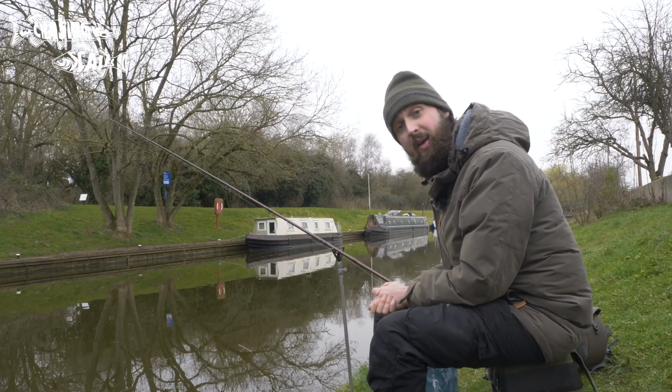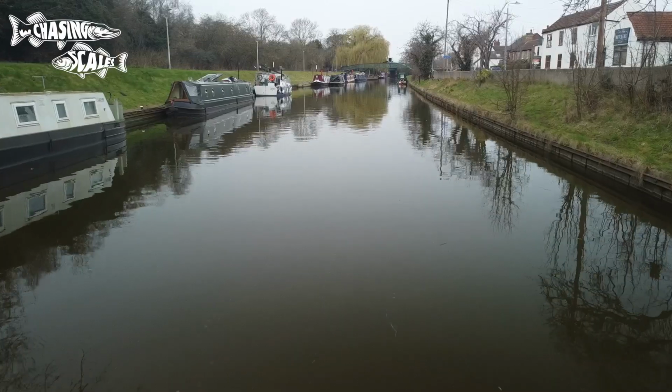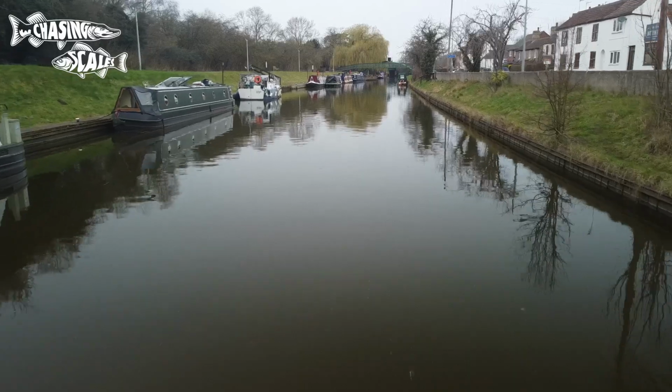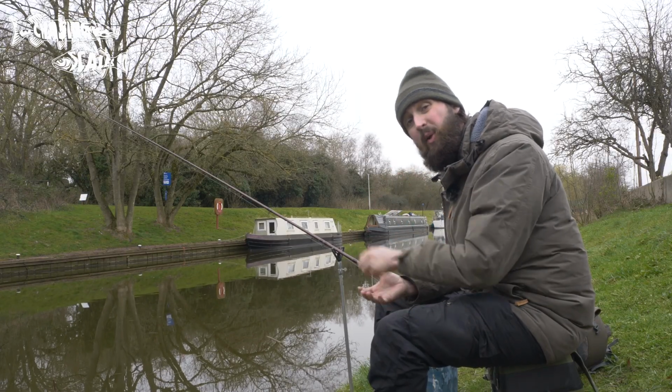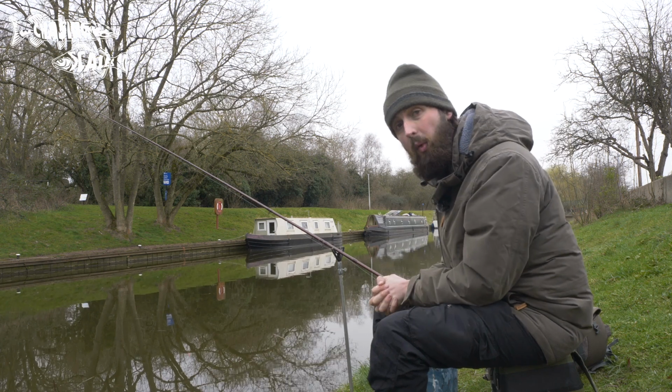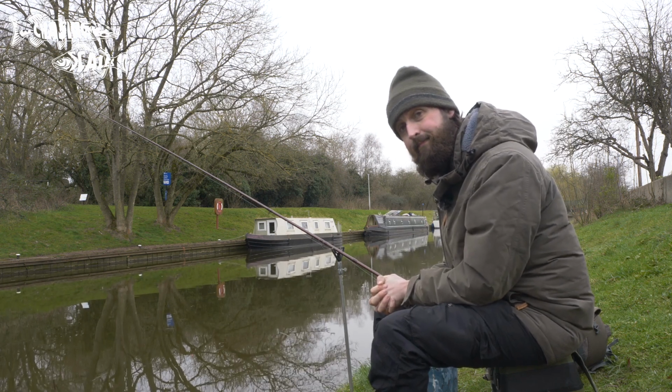Well, today you join me on the Fosse Dyke near Lincoln, and I'm fishing for two iconic mini species, the gudgeon and the ruffe. But before we get into it, let's find out a little bit more about these fish.